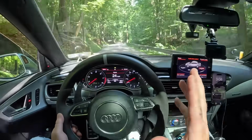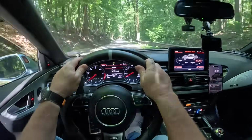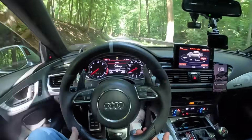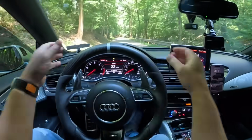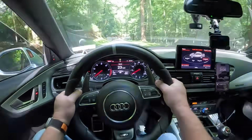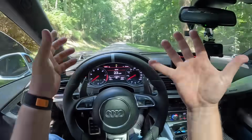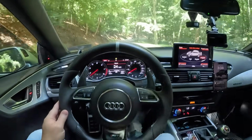So one of the first modifications I did to this car was this carbon fiber steering wheel, and I got this from Carbon-tastic. It feels great. It's matte carbon, it's got a white little stripe here, and then this Alcantara here for the 9 and 3 position. And it's just so much better than the stock one, which was a lot thinner. It just didn't look good, didn't have a flat bottom.